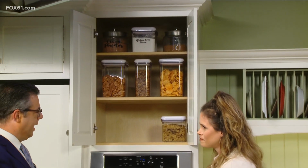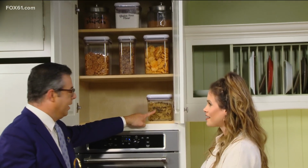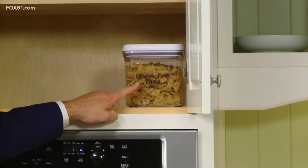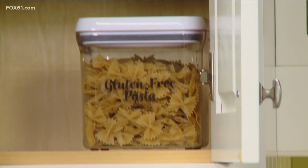Every pantry is going to be customized based on the layout. Ultimately. I love that you've got the labels, which I think are great as well, including gluten-free pasta. You've got a whole bunch of labels, and this is important, not for me, but for the kids, right? Yes.